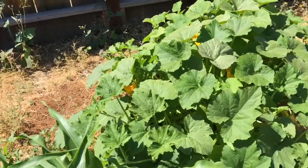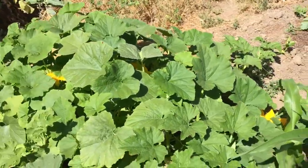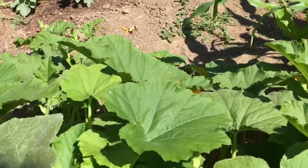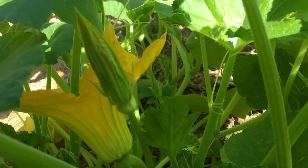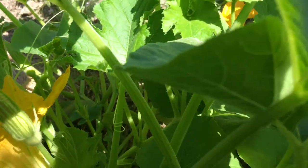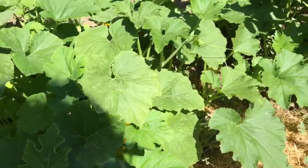Usually, the male flowers will start opening up long before the female flowers do. Here, I'll show you a flower that's going to open tomorrow. I just saw it from a distance. This is a male flower. Little ladybug. But you can see, it looks pretty similar to when the females are going to open. It's got a slight flush of color, and it's a lot bigger than the flowers before they're ready to open. This is so bizarre. Okay.